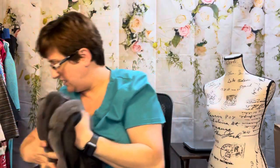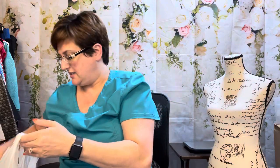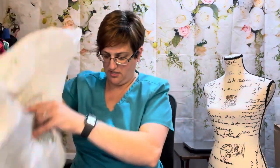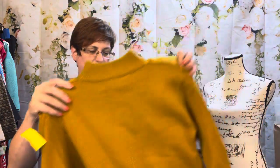So I think I'm going to put it in its own bag and put it off to the side and kind of decide what to do with it. We'll put it in this dry clean stuff, but not so sure if I want to put that in there or not. I don't know. This is a cool piece.